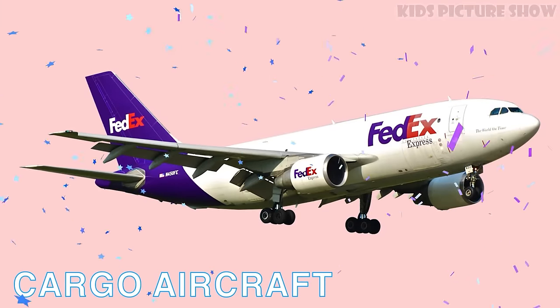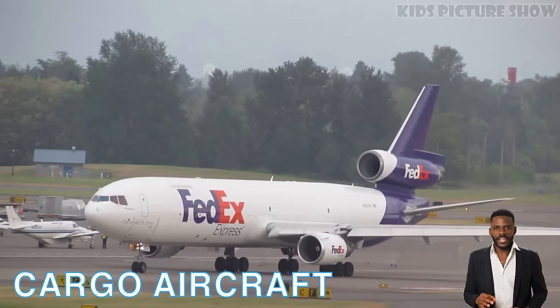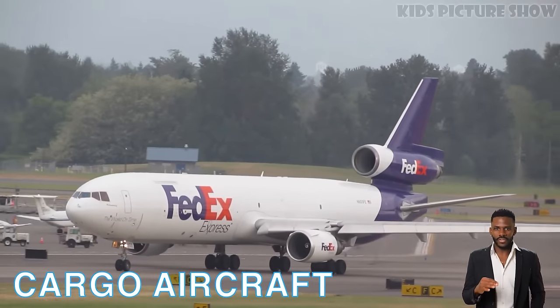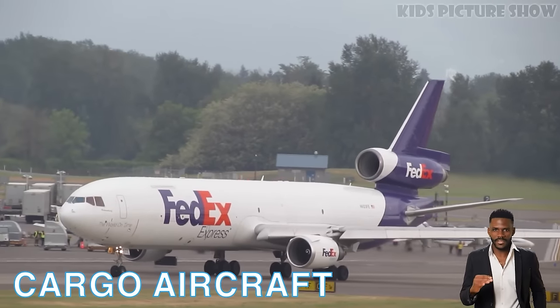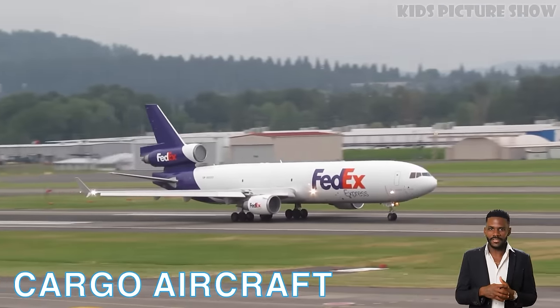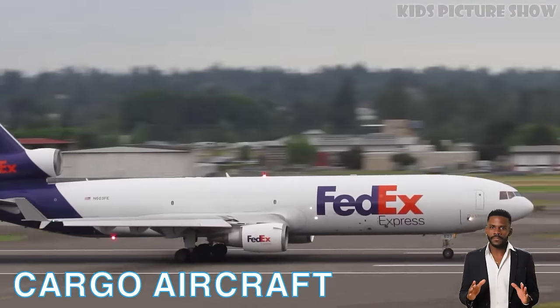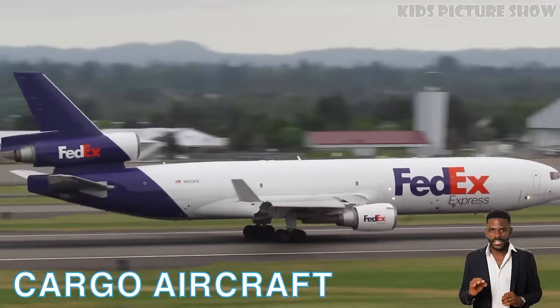Cargo aircraft. Cargo aircraft are fixed-wing aircraft designed or converted to transport goods instead of passengers. Such aircraft typically have no passenger amenities and often have one or more large cargo holds.